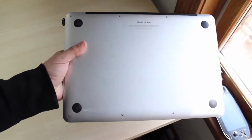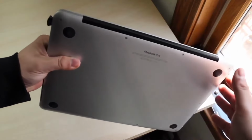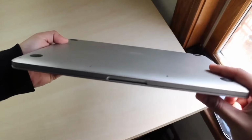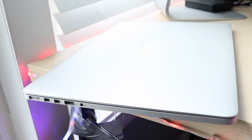On the other side, though, this is where things also get very interesting. So this one, you were getting an SD card slot on this particular MacBook, which was amazing. Having an SD card slot was super cool, and that is something that I look at and I'm so extremely happy about because that was a very cool thing going on for this particular device.